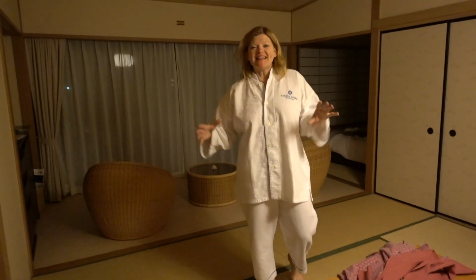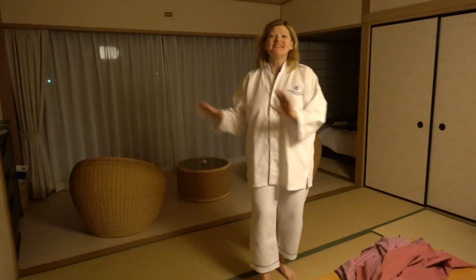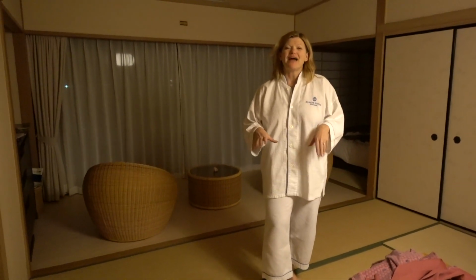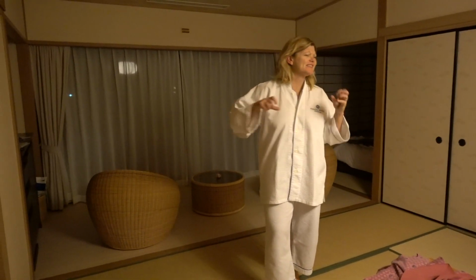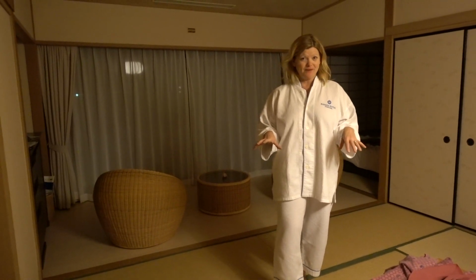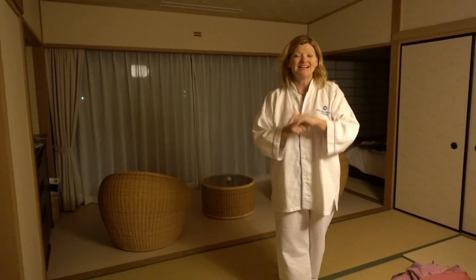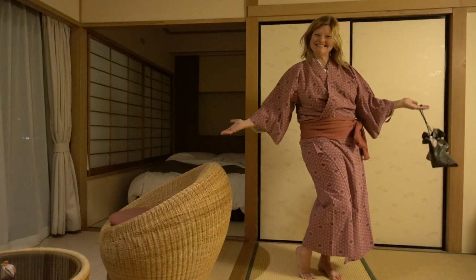One of the traditions I love when staying at a hotel with hot springs is that after you do your day of sightseeing, you go down to the public bath and you spend time in the hot tub and the sauna and the steam room. And then when you're done, you don't have to come up and get ready for dinner. Nope, you get to change into a yukata. And I'm gonna show you what that is.